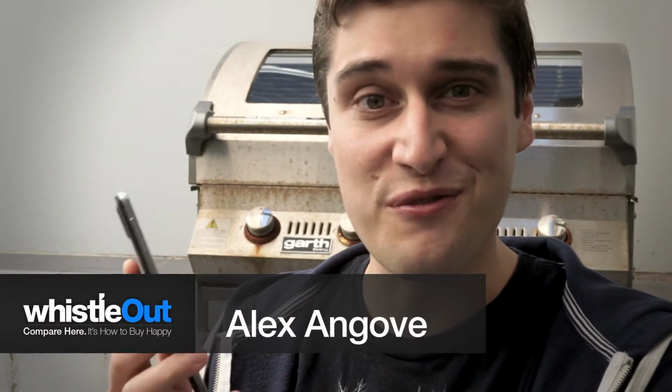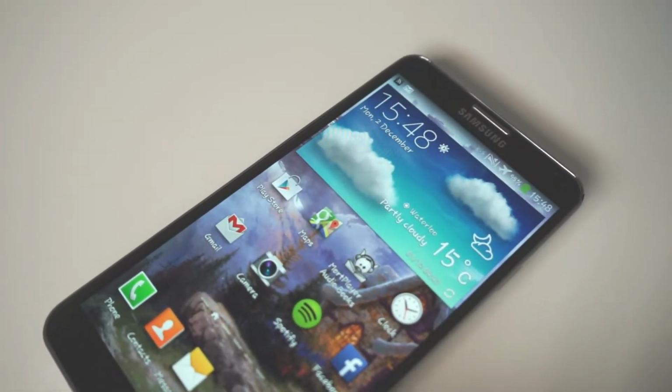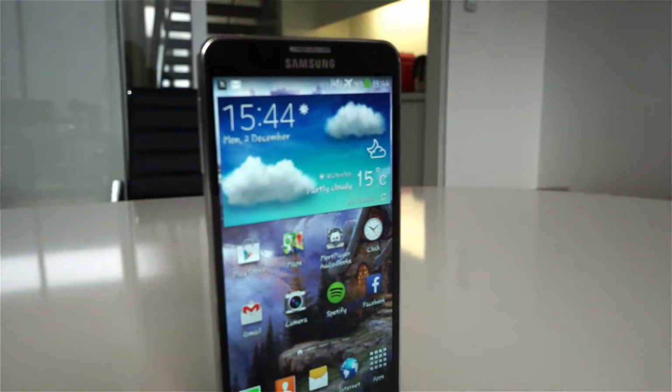This is Samsung's latest and greatest entry into the phablet market. It's got a 5.7-inch screen, which is the largest screen for a Note device yet. Although, impressively, despite that, it's overall, as a device, a little bit smaller than the last one, the Note 2. So despite having that bigger screen size, it hasn't really gained much in girth.